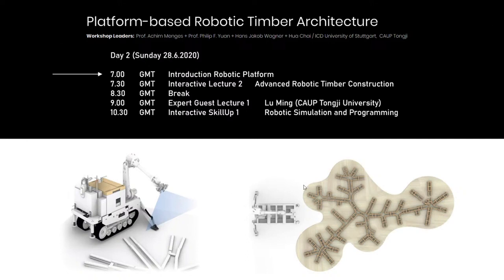So yeah, that's the schedule of today. As I said, we first introduce a bit more the robotic fabrication platform that is currently in Shanghai. You already saw yesterday the live tour by Philip Huan. Then we give a bit more intro to the context. We then have the expert lecture by Lu Ming after the break in session two. And we will then have a skill-up session similar to yesterday, with a focus on the robotic platform simulation.